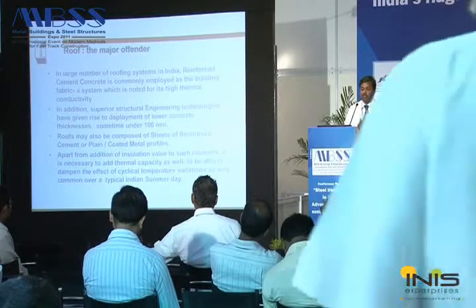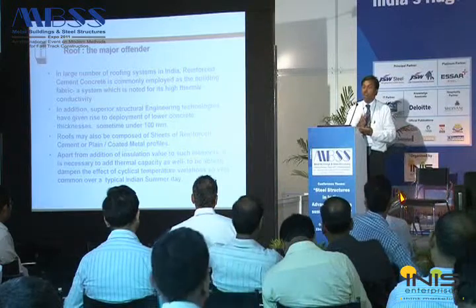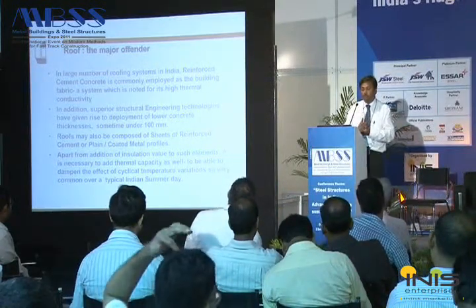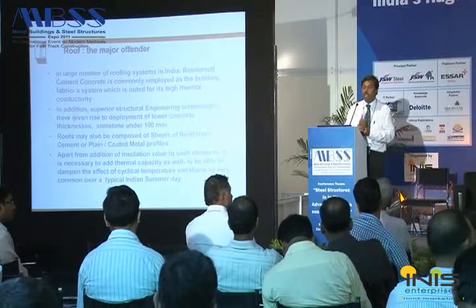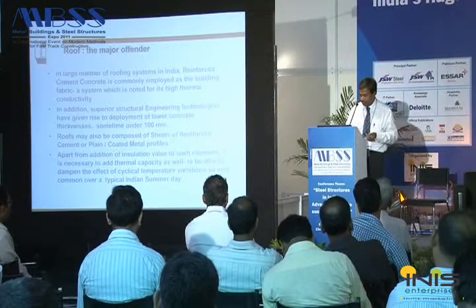You will be surprised to know that in Shillong, 10 years back, the Northeast Council headquarter building, which was ground plus 3 floors, was made of a pre-engineered steel building. Because of the fast construction, because less time is available, steel is coming up. Now along with steel, if you don't have insulation, then you're going to have a lot of energy problems.